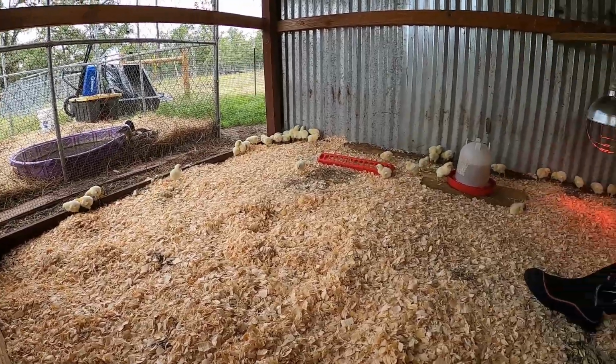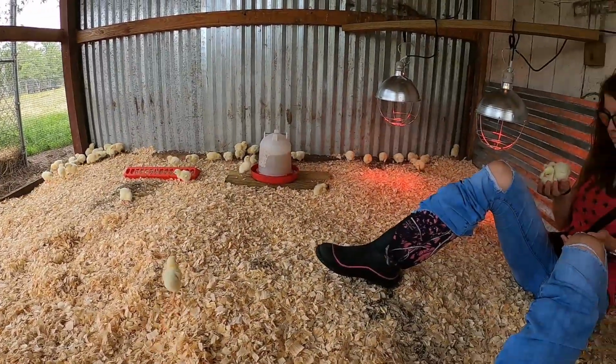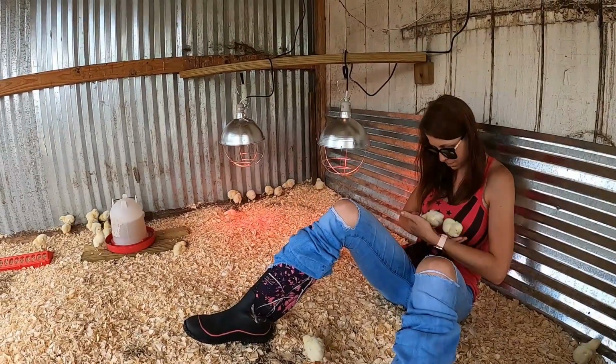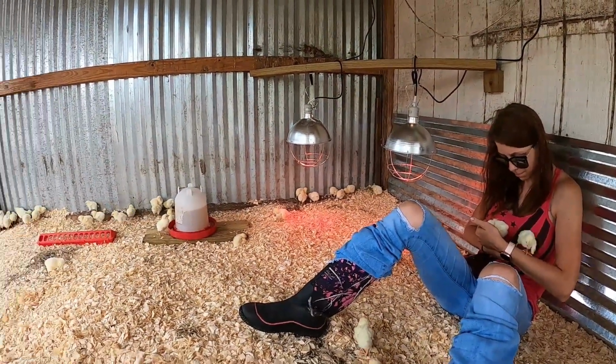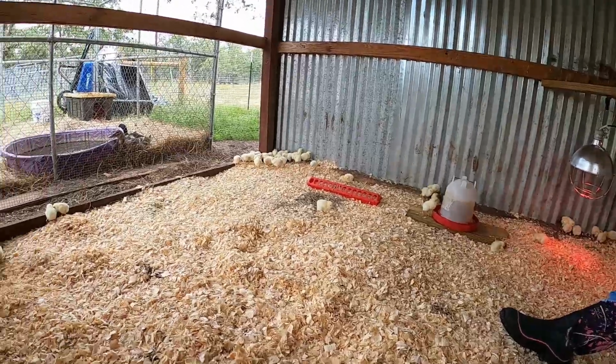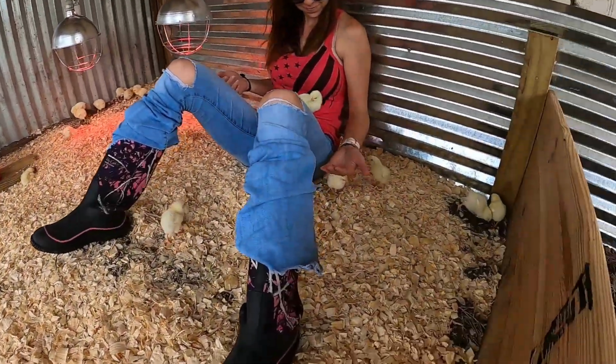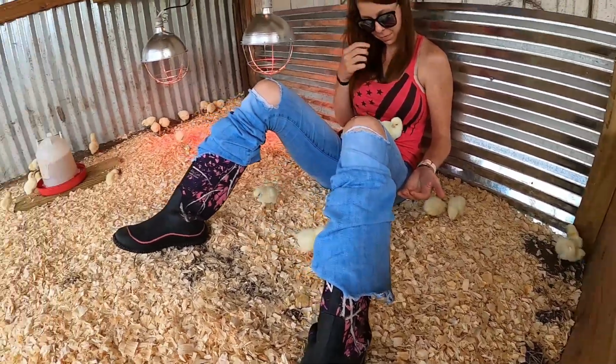One good thing about our Texas heat is it's almost 90 degrees, which isn't that far from where they need to be, up closer to 100. In that back corner, they've got plenty of heat if they need it. Right now, they don't care one bit. They're out running around, stampeding back and forth, finding bugs and other stuff to scratch, and they're really sweet.